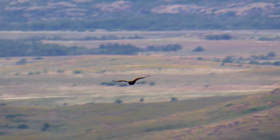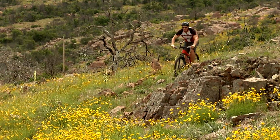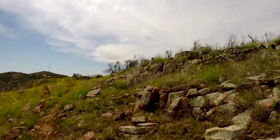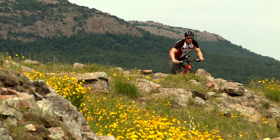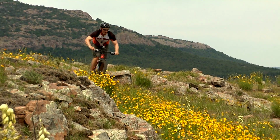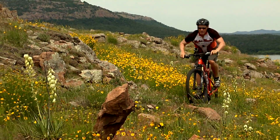So we're becoming more of a destination mountain biking spot, as opposed to just a few core local riders. We're having riders from Oklahoma City, Tulsa, and a few from Dallas come here on the weekends to ride because it's that good.